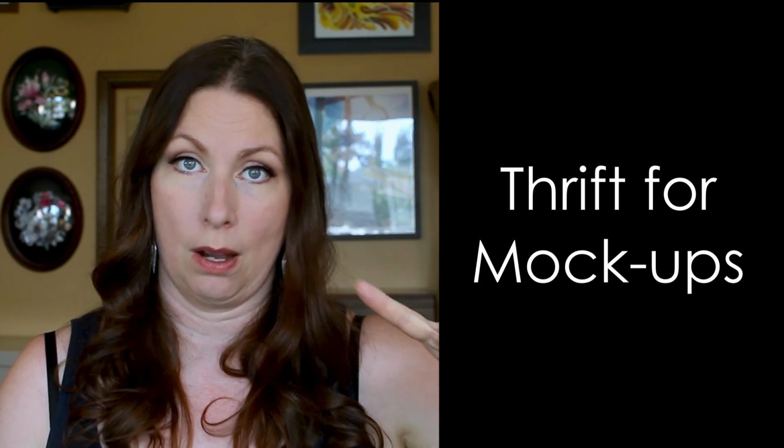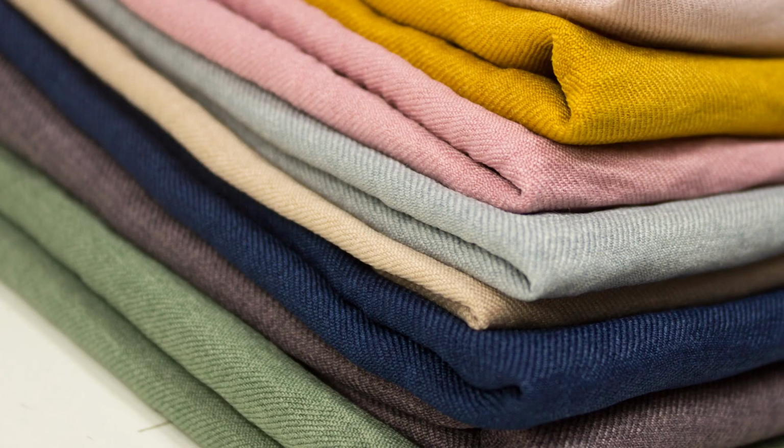Thrifting for mock-up fabric. Any of your local thrift stores will have a section that is old sheets or curtains or tablecloths, bedspreads, stuff like that.